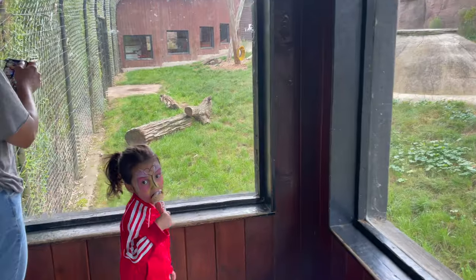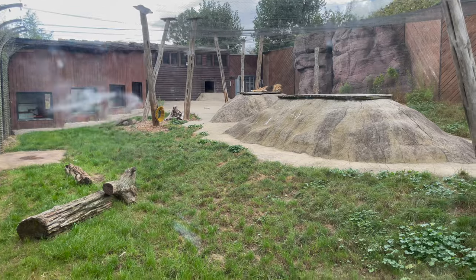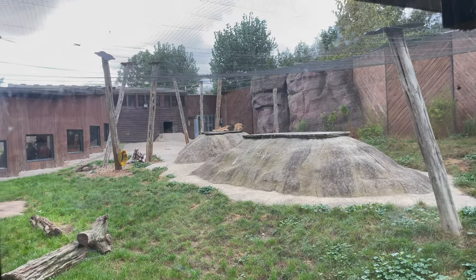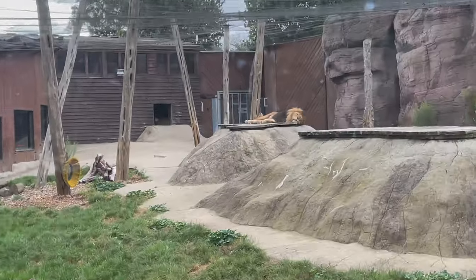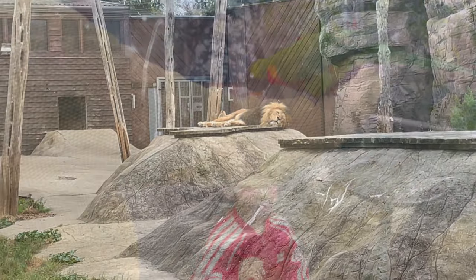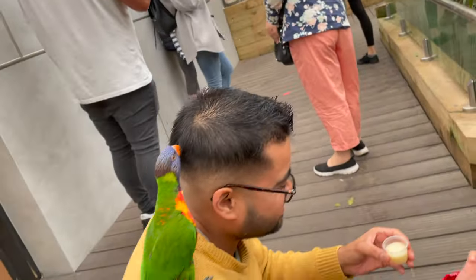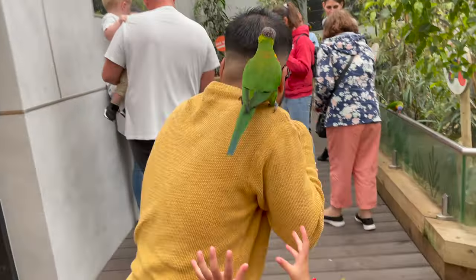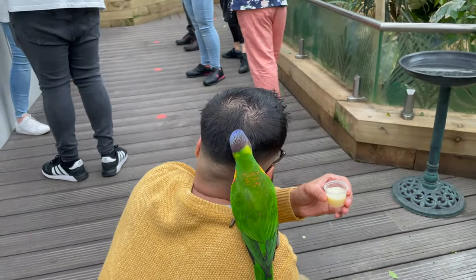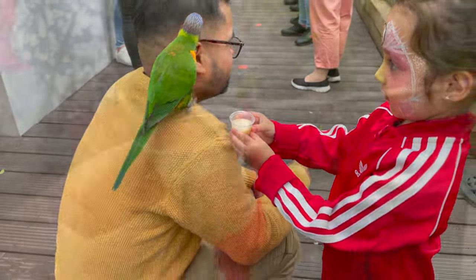This is a fantastic view, Kiara. Look, we can see everything from here. There's a lion. Can you see the lion? What's it doing? Sleeping. Oh, is it sleeping? Yeah. Oh. We have to be quiet. Do we? Shh. Can you put your hand out? Yeah. Kiara, no.